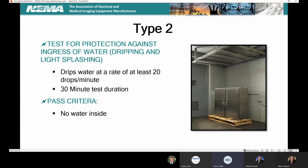So here's the actual test of a type 2 enclosure. And again, it protects against the ingress of water from dripping and light splashing. So the test is it drips water at a rate of at least 20 drops per minute. And the test has a 30-minute duration. And the criteria for passing that test is that no water gets inside of that enclosure. Next slide, please.